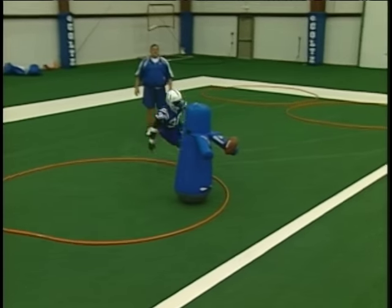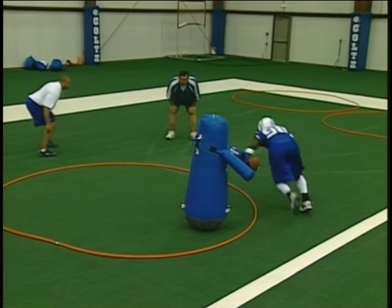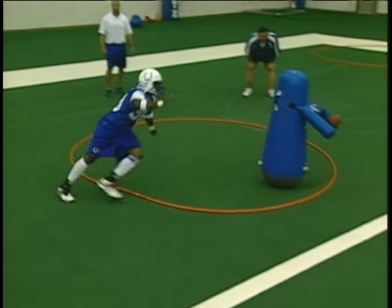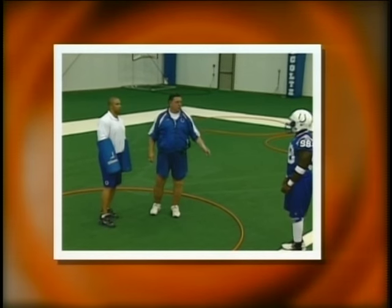Turn, lean, get a strip. That's the way to get the ball. An excellent job. Stay tight. That's the way to lean, get the ball. Great strip.